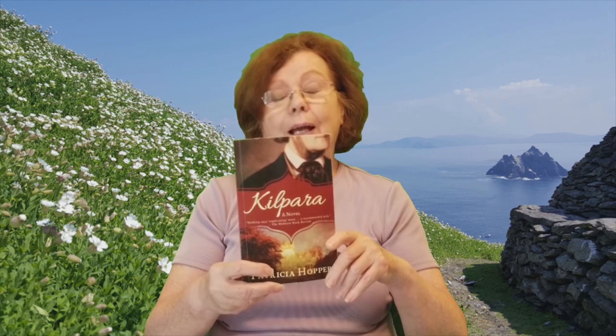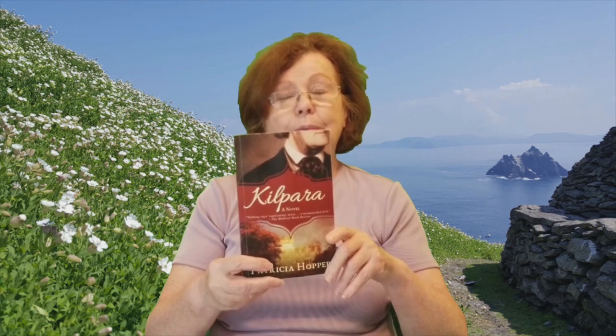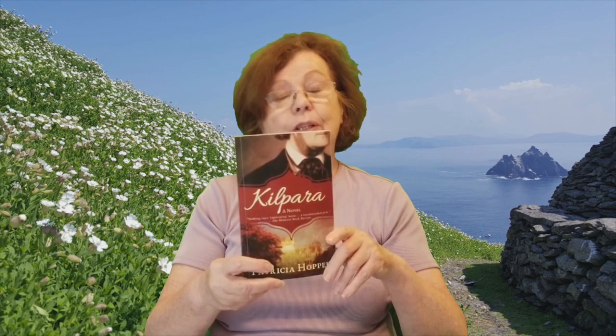So in the end, what happens is Ellis becomes involved or embroiled in some of the Irish circumstances, and he's refused the option of being able to get his mother her wish, which is to see Kilpara again. As a result, then he has to devise a plan to be able to get his mother her last wish. So to find out the rest of the story, you'll have to read the book. And of course, this is the first book in the series.